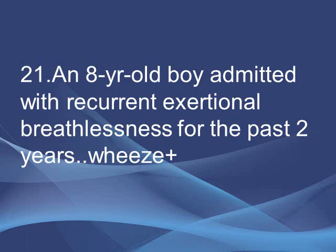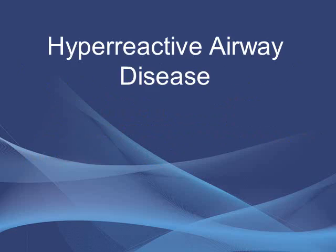An 8-year-old boy admitted with recurrent exertional breathlessness for the past 2 years. On examination, bilateral wheeze is present. Clinical diagnosis, hyperreactive airway disease.